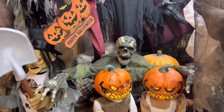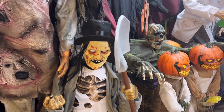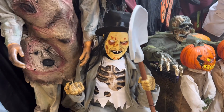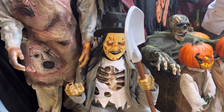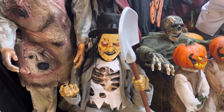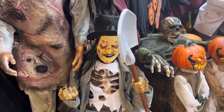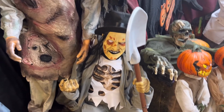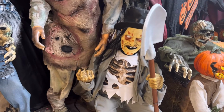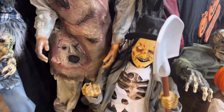But anyway, here we have the Gravedigger. This is from Party City. I think I bought this on Walmart and I paid $139, and right now this dude is going for like $250 or something. He's definitely not worth it. Please don't buy it for that. Good Lord. This is probably one of the worst props I have ever seen. It's really piss poor quality, and he only has one phrase and only moves his one finger. So yeah, don't buy that.